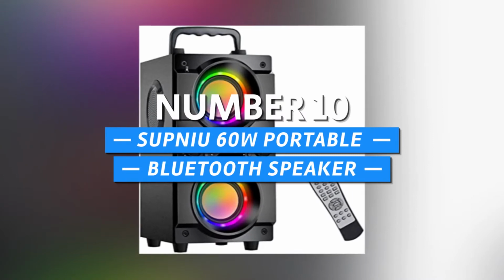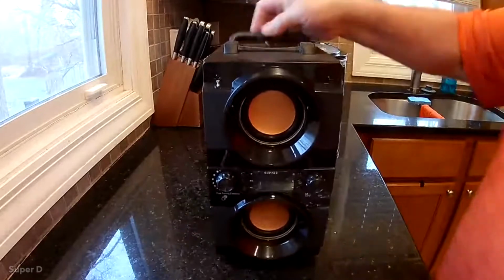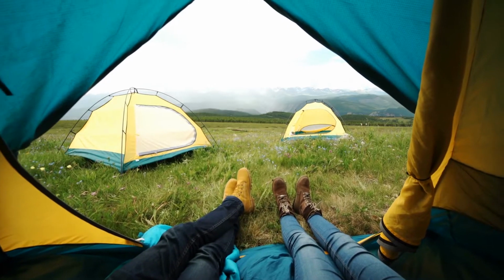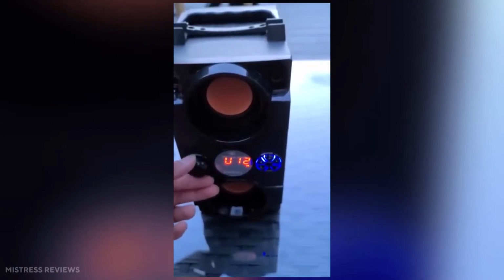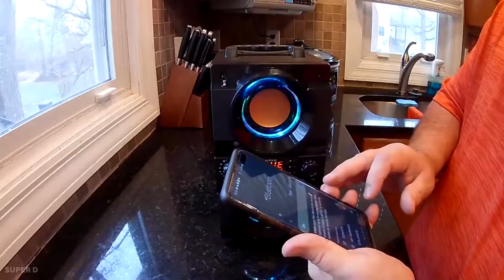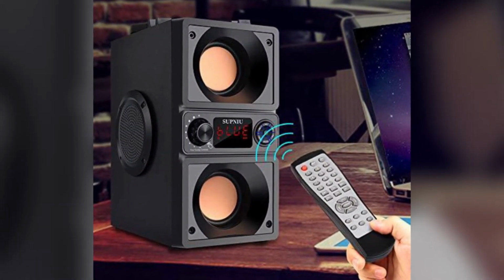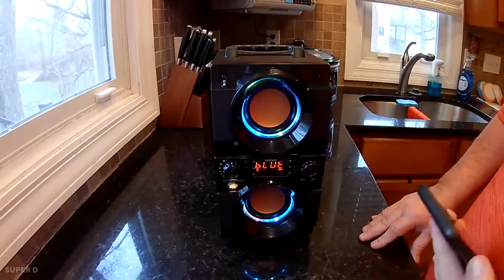Number 10. SUPNIU 60-watt portable Bluetooth speaker. If you're looking for a bulky option with heavy bass, this Bluetooth speaker from SUPNIU is a decent choice for outdoor listening. Many features include 4 speakers with double bass, double tweeters, and a rear heavy bass guide tube. The Bluetooth technology lets you connect to your smartphone and other devices, and it even has a range of up to 100 inches, flashing LED lights, plus it's battery operated.